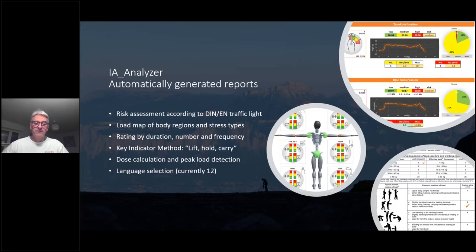So probably in this task, the worker has to bend forward lots of times during the recording. So the load map gives you a fast overview of what's going on in this task, but it's not more than an overview, because for example it doesn't separate between left and right side. So elbow, hand, knees are calculated as one to show you quickly where the problems occur.